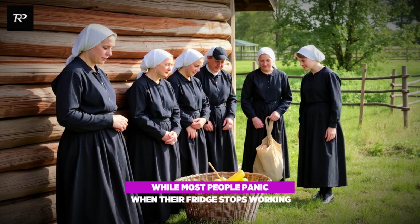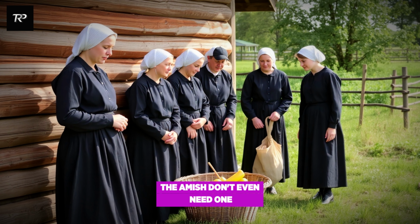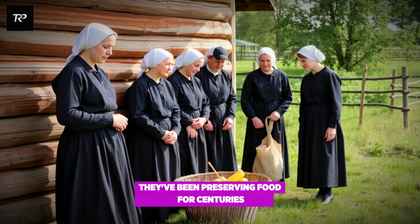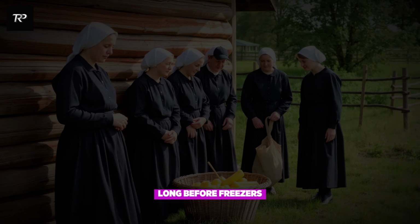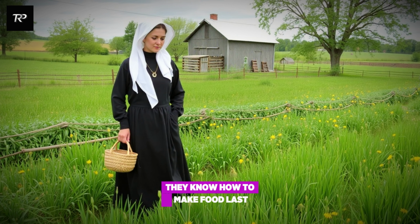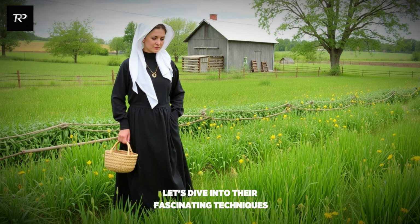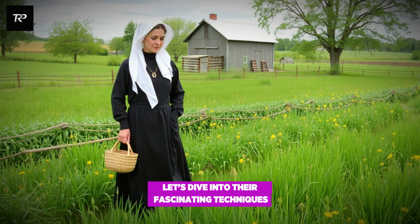While most people panic when their fridge stops working, the Amish don't even need one. They've been preserving food for centuries, long before freezers and canned goods filled supermarket shelves. They know how to make food last, not just for a few months, but for decades. Let's dive into their fascinating techniques.